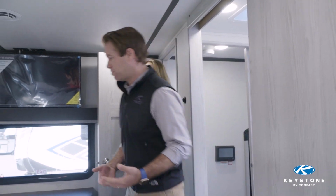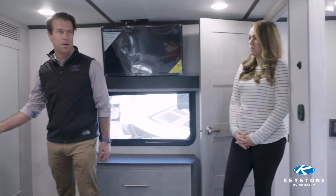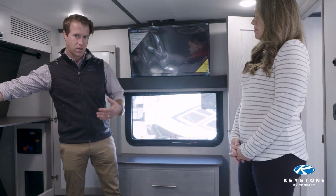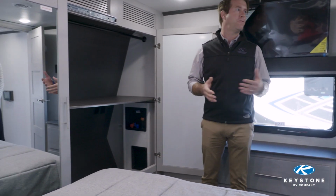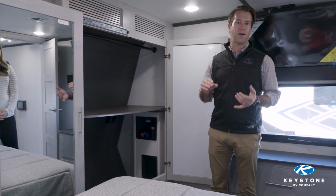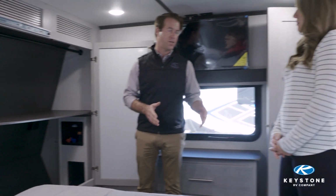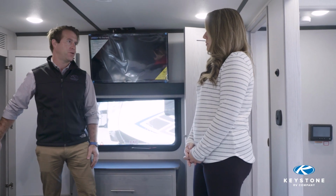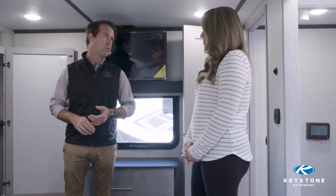We've also been able to move our washer-dryer prep up to the bedroom. This means that when you install a washer-dryer, you don't lose 2 feet of your garage. So when we sell a Fuzion to a customer, they get all 11 feet of that 11-foot garage or 13 feet of that 13-foot garage. With the washer-dryer prep up here, you can also run a better, more efficient washer and dryer.